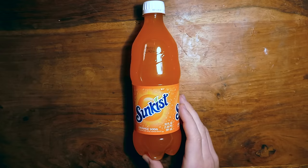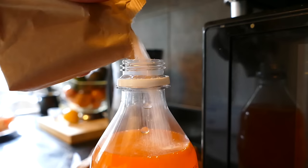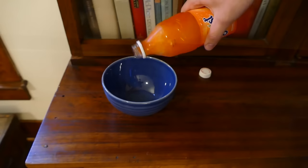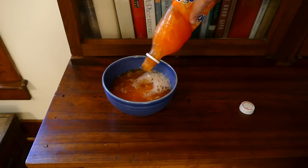Alright, so keeping along the lines of soda, for this next one, we're going to need a bottle of soda and some Jell-O that matches in color. I chose orange for this one. All we need to do is mix the Jell-O powder with the soda. Be sure to do this slowly or else it will overflow. Now shake it up and throw it in the freezer for about an hour, and then put it back where you found it. Now when your victim tries to drink it, it will come out all gooey.